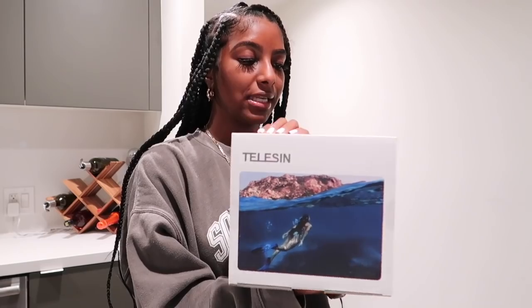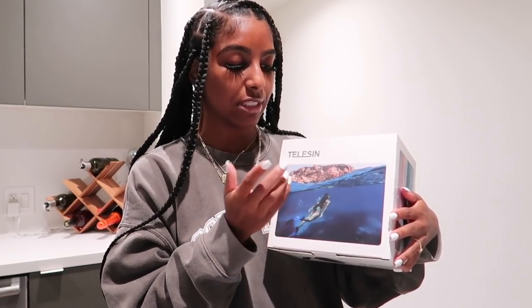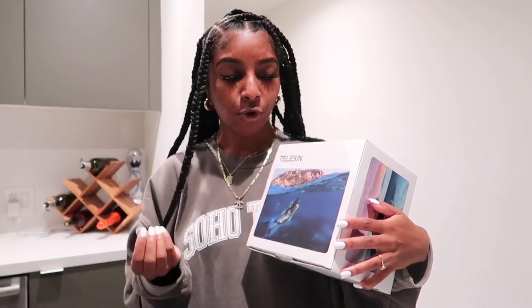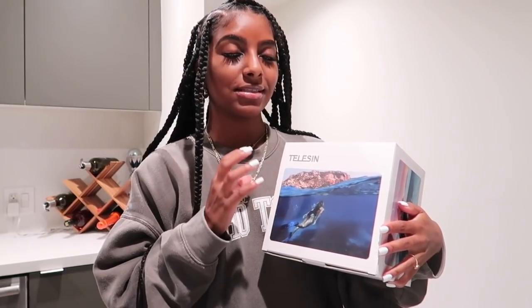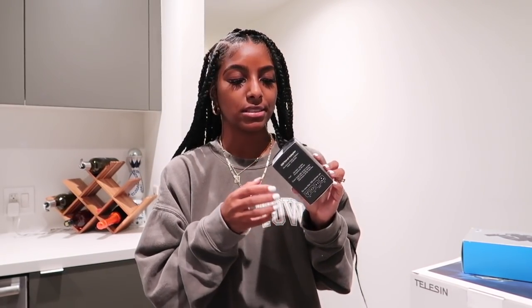So many freaking accessories. So the next accessory I got for my GoPro was this Telesin dome port. So pretty much you just put your GoPro in here and you'll get this type of look right here where you can see what's going on under the water and above the water, which I think is a really cool shot. I've seen a lot of photos on Instagram and they get that really dope shot like this. So I think that would be really cool to play around with. This is kind of big, so I don't even know if I want to bring this, but I think it would be fun. Oh, travel adapter, of course you need this.